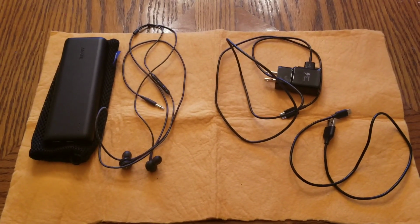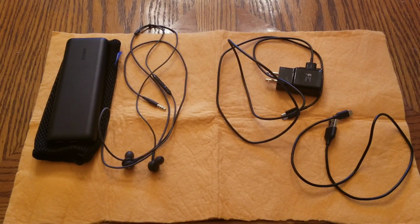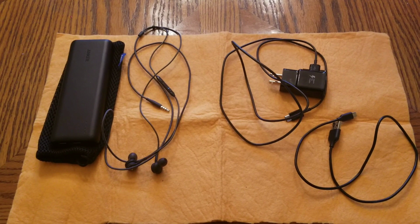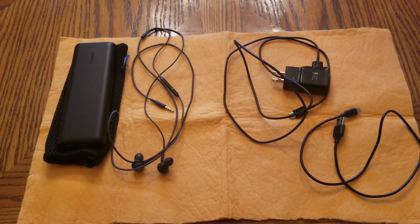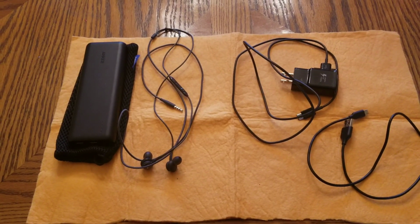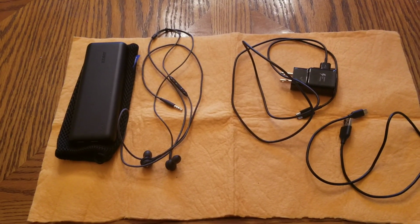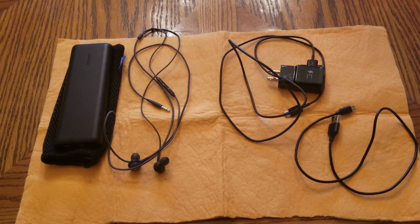I wanted to keep my electronics simple. The one thing I'm going back and forth on is whether I'm going to bring my Kindle. I am still kind of leaning towards bringing it, although it's not here. It's just a Kindle Paperwhite, nothing fancy. In the beginning, in early March, I'm going to be spending up to 12 hours in my tent at a time. I can't sleep for 12 hours, so I need something to occupy my mind so I don't go crazy. And I like to read, so I will probably bring my Kindle.